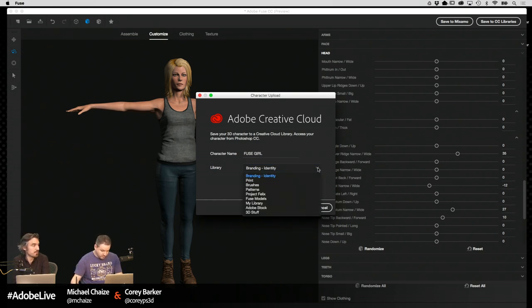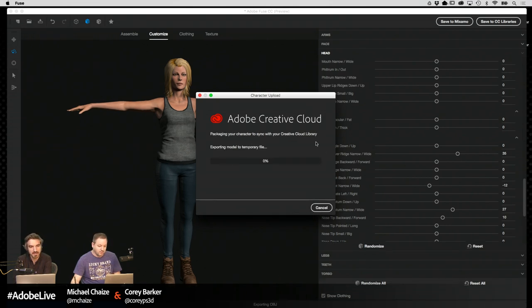That's good because your model is saved in the cloud too, exactly in the library, and you can share it with another designer. I went ahead and created a Fuse folder in my Creative Cloud. So here I have a folder called Fuse Model. I'm going to hit save.